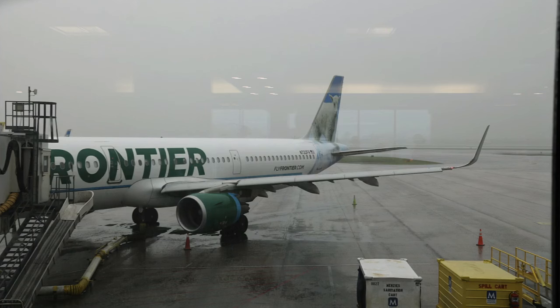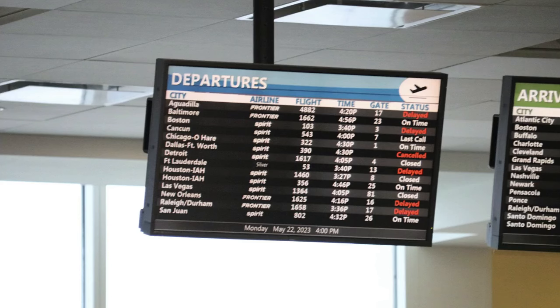So here's that goat that I was talking about, and here's the flight board at this point. I didn't get a better picture than that, but it doesn't really matter anyways. As you can tell, flights were delayed left and right, so we had a Frontier flight to, I don't even know how to pronounce that city. I'm going to do my best. Oxford, somewhere like that, delayed.